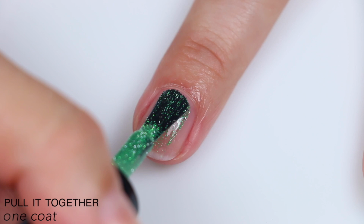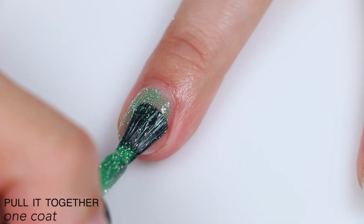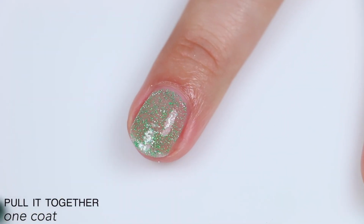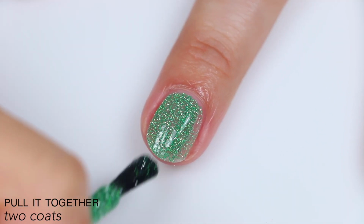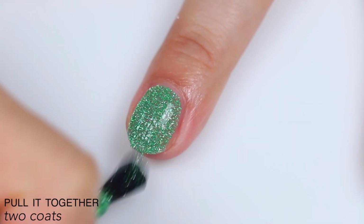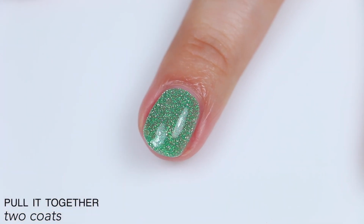Now this one is in a clear base, so you do not get the same amount of coverage that we got out of the last one. This one definitely takes 3 coats to build up completely because you're only getting coverage from the glitter. I really only wanted to do 2 coats of this because I don't like doing 3 coats of thicker glitters like this, but I felt like I could just see a little bit too much nail through the glitter, so I did end up adding a 3rd coat. I don't think 2 is out of the question here, but I think it's going to depend on the person.